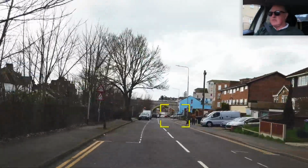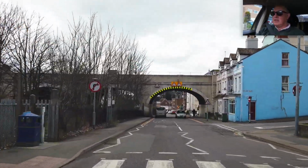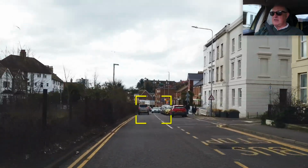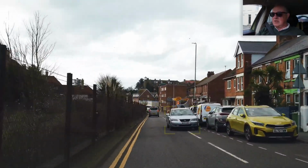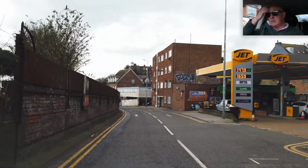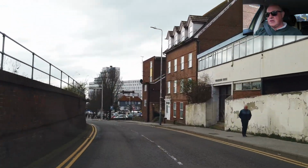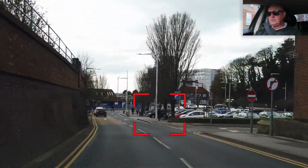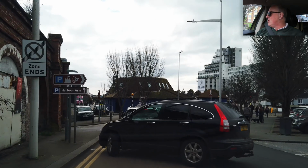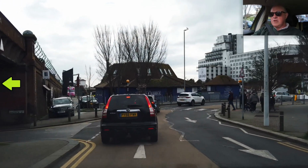Right, van coming out of, or minibus coming out of junction. Zebra crossing with no one waiting. Low bridge, but no trucks, so obviously you'd have to go into the middle if you were a lower vehicle. Cars deciding to come out. Bit of a blind bend here. Car coming straight out and then hanging out onto the road. Is that good etiquette? Maybe he saw nothing coming. I shall go down here.